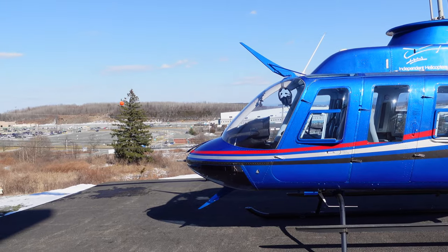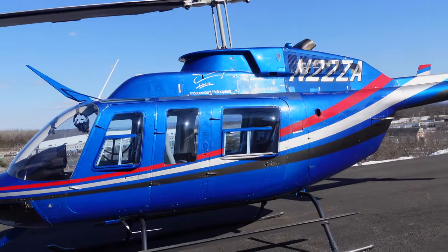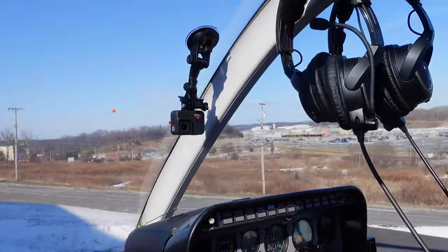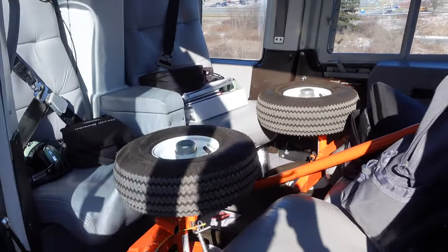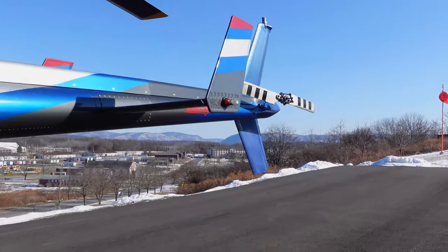206L3. The main difference between this helicopter and those smaller helicopters, just besides the size, is that this is a turbine helicopter. I'll show you around the inside real quick. So it has a center cyclic, all of our gauges in there. I've got the camera set up, got our wheels, and there's about four seats back here. And you can see the blades are teetering a little bit right now. That's just because we're about to take off, so we don't have them tied down.